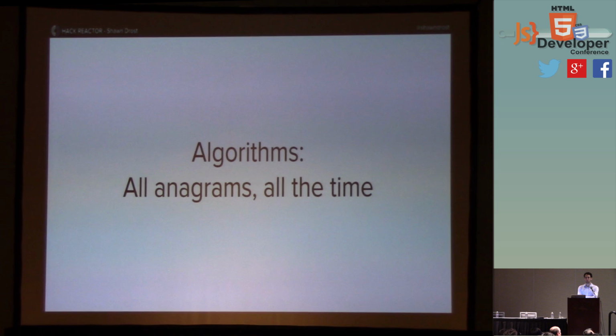All anagrams is really about combinatorics. It's about: you have a bunch of things, in what order can they appear? And once you learn to see that pattern, it pops up all over the place. So let's write some code. This is gonna be ridiculous.